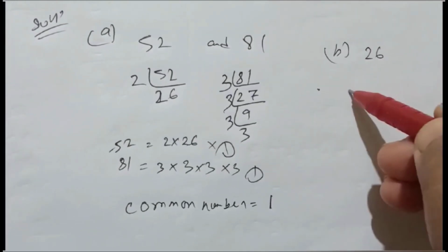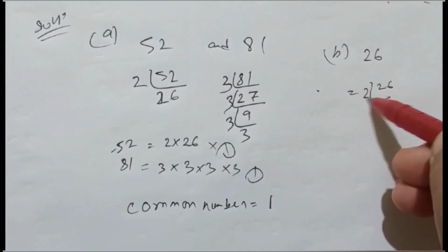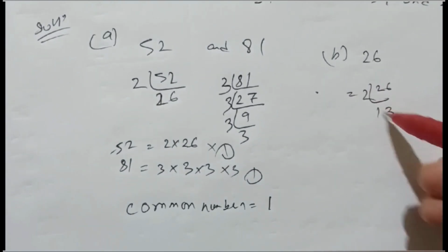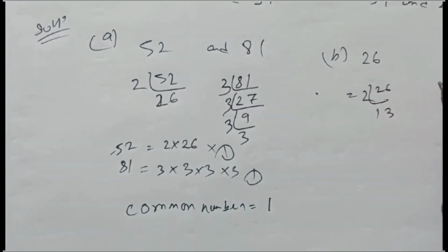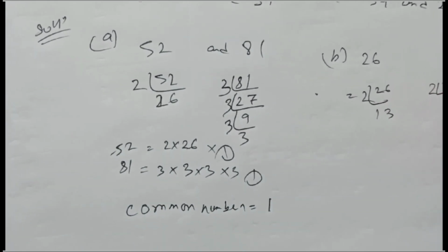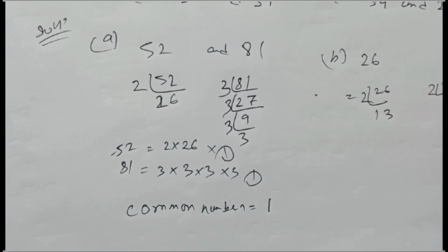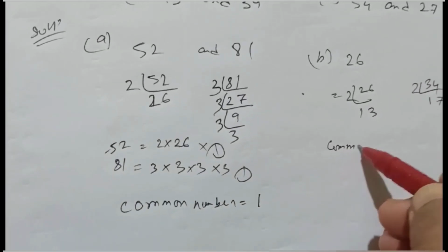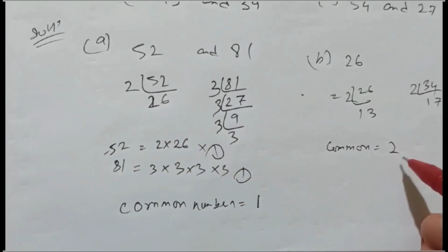Now option B, 26: 2 times 13. Then here 34: 2 times 17. Here the common number will be, I will write directly, 2. Yes or no?